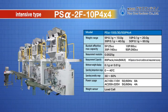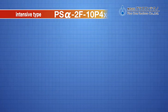The intensive type. The PS Alpha 2F series measurement unit is constructed in a two-level array. It takes up a minimal amount of space and boasts the functionality of four machines. It can also be used as a mixed-type petite scale, which supplies for four types of work.